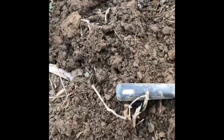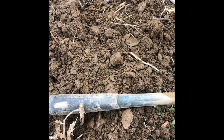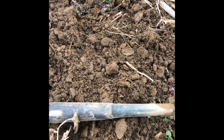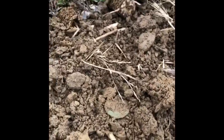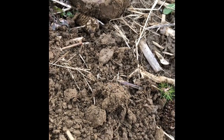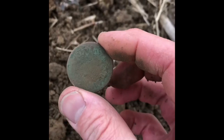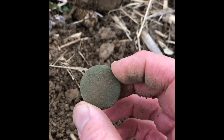Well, after 4 weeks in this field, combing all the areas that I have determined to be home sites based on all the iron signals and the old tools and nails, I think I got my first old coin here. It looks like it might be a large cent. Or not. I'll have to clean it up. I'll let you know what it is.